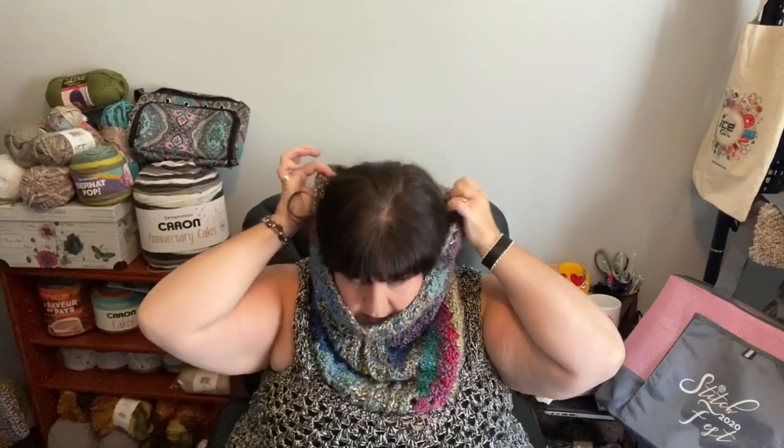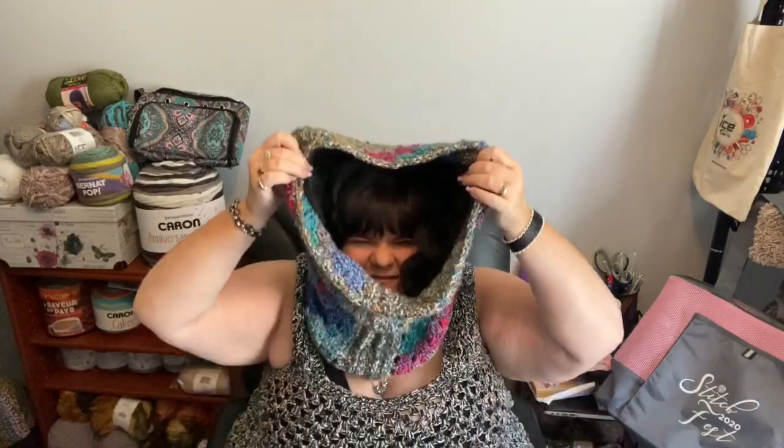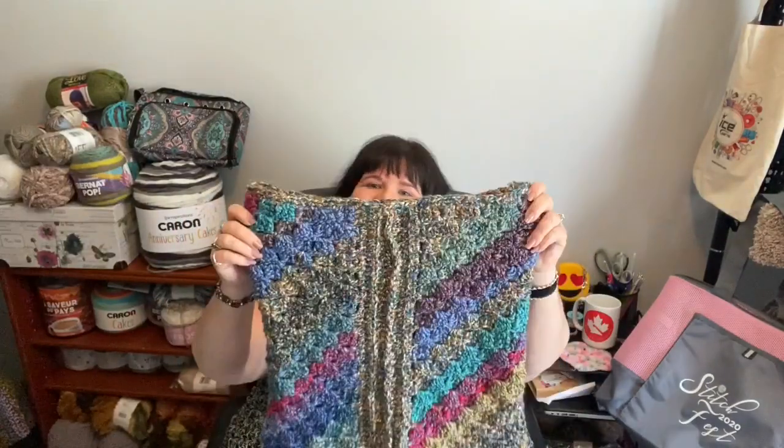So people can decide whether they want this seam section to be present or to hide it at the back. So you can see it's super warm. It's going to come up if you want, or you can just cowl it down, and even if you need to, pop it up. And it's just so colorful. Love it. So we'll see. This one might just stay with me. All done.